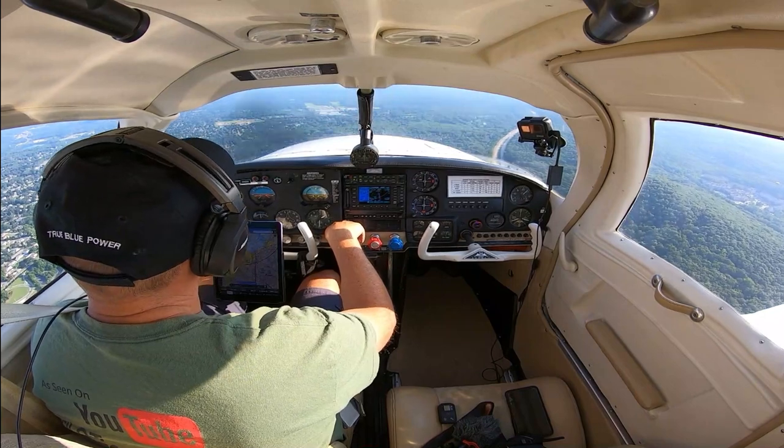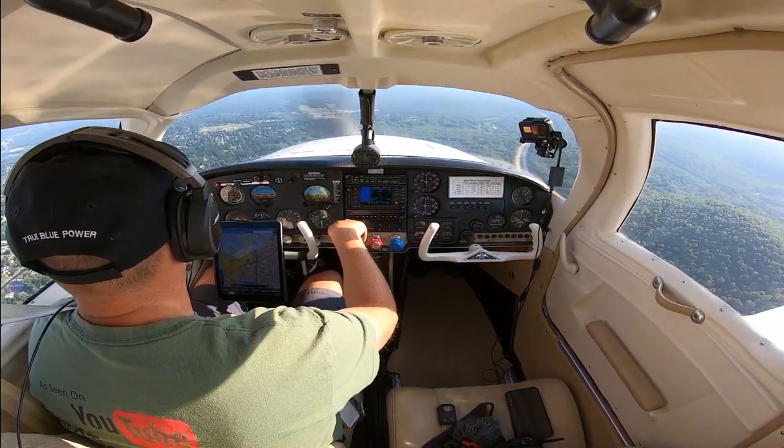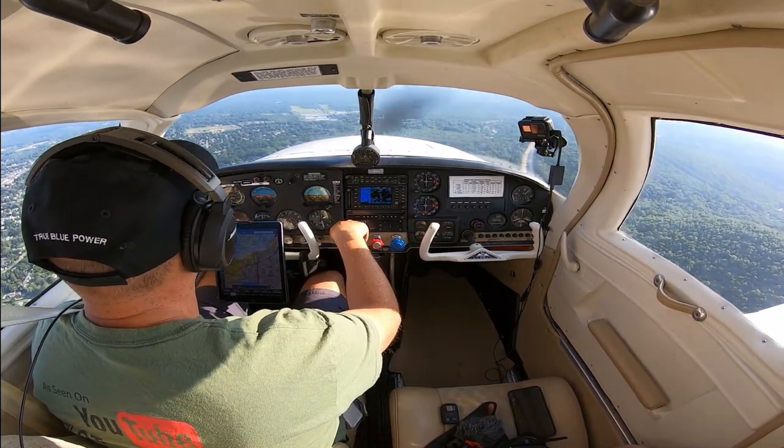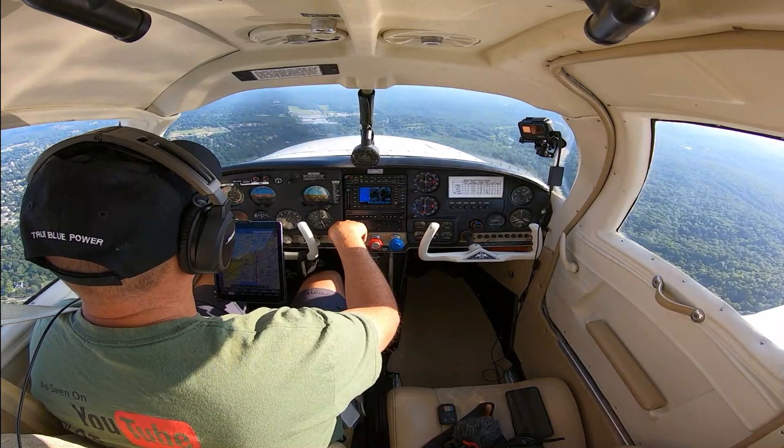Lakewood traffic, 035 Hotel, 2 miles northeast, inbound for 824. And helicopters at the reservoir, turn them back inbound for the field.